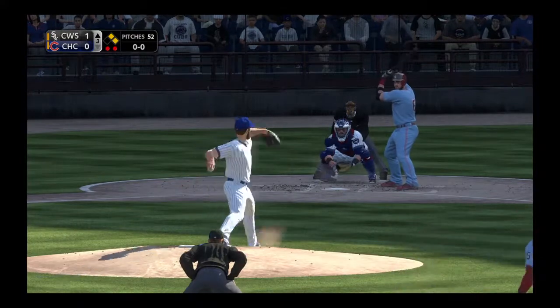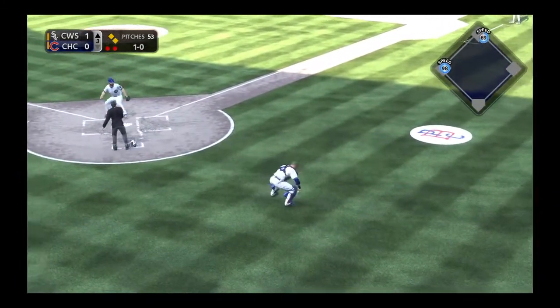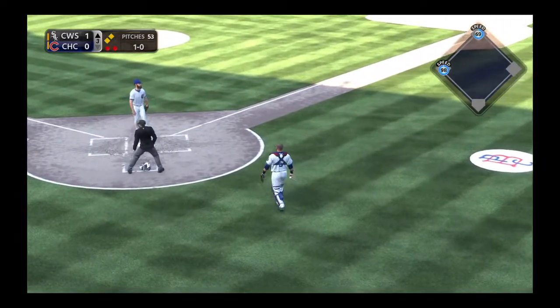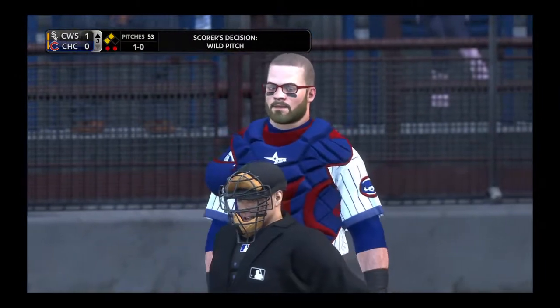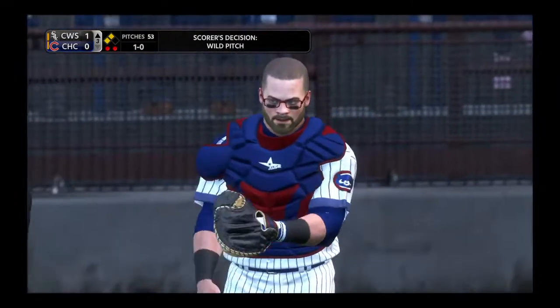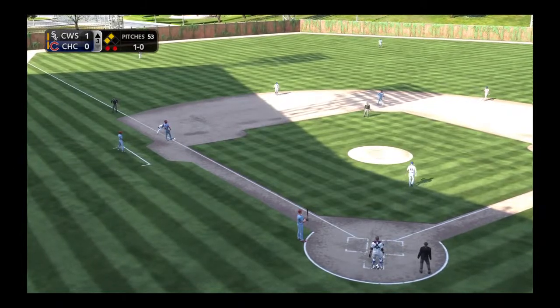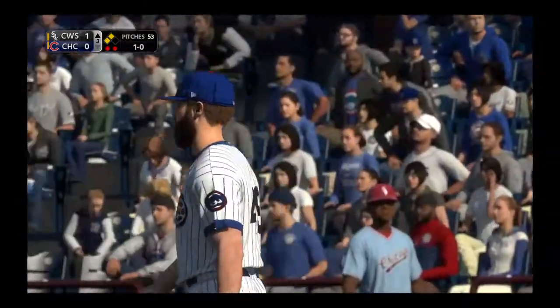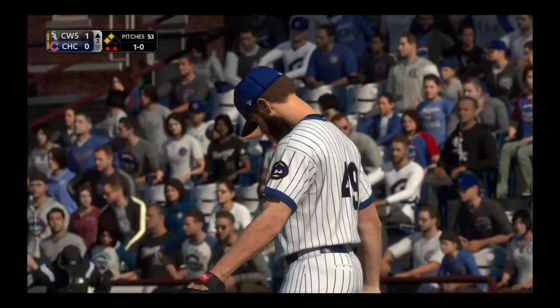He comes set. Here's the 0-0 pitch. And this one gets away. So now 2 men in scoring position. Well, you live by the sword, you die by it too. He went with an off-speed pitch down in the zone, and that's the risk you take there. The catcher can't come up with it, and 2 runners advance. Now they're both into scoring position.